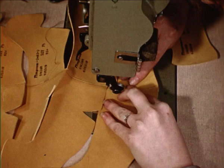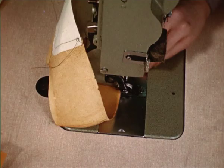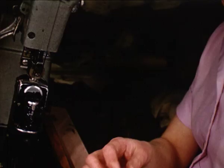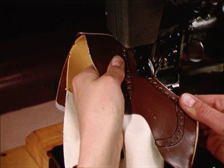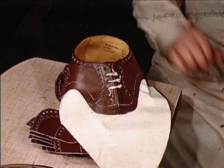Joining backs of linings. Attaching backs to front of linings. Attaching the linings to the outsides and trimming away surplus lining material. Joining backs to fronts of a brogue.